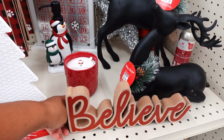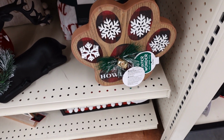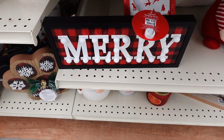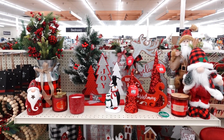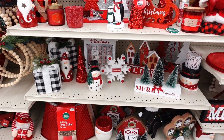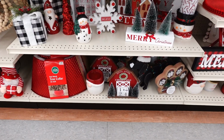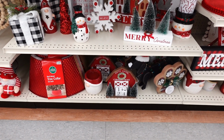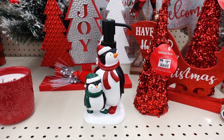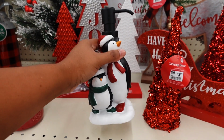This believe sign is $7.99. This Howdy Days is for $12.99. I like this Mary with the light. Mary is $12.99. I like how this is set up. Everything looks so nice. And then down here, it's real pretty. Days until Christmas countdown clock. I wonder how much that is. This is $14.99. This is how it looks. It's real pretty. I like the soap dispenser penguin. This is real pretty. Price is $7.99.